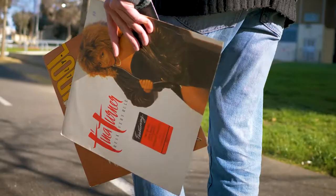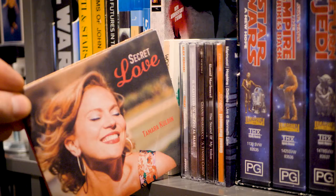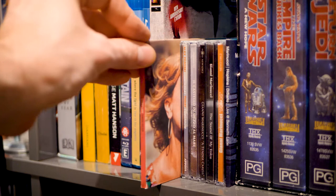And let's not forget something very important. When music, movies, software or games came on physical media, we were able to trade, sell, or buy them secondhand. They were not linked to an account with a company that might not exist tomorrow. Physical media. Think about it.